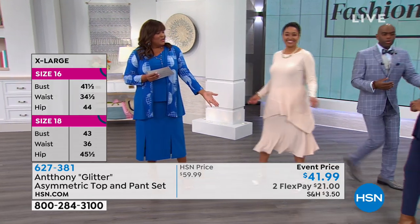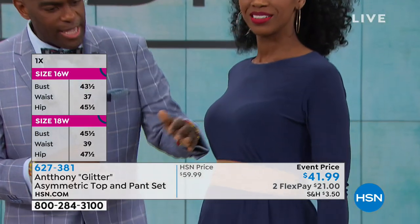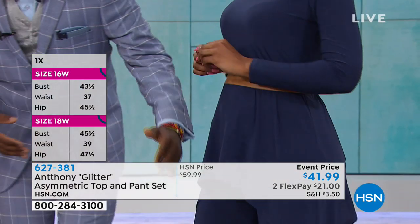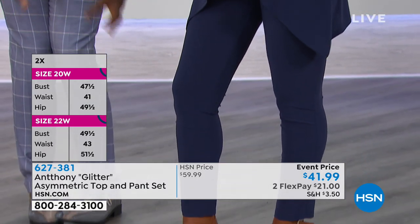Yes, not to be outdone, Ingrid. I love this. You know, taking a wonderful belt and just wrapping it and getting that look with the belt. And then again, that dipping hemline. Now that's the pant you're getting with it, Deb. Yes. It's tapered, it's easy, it's comfortable.